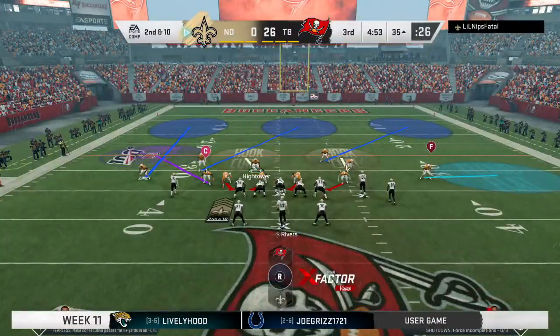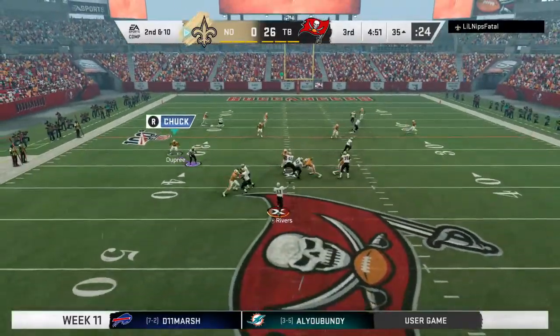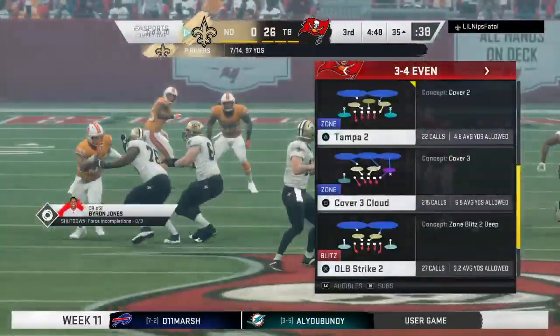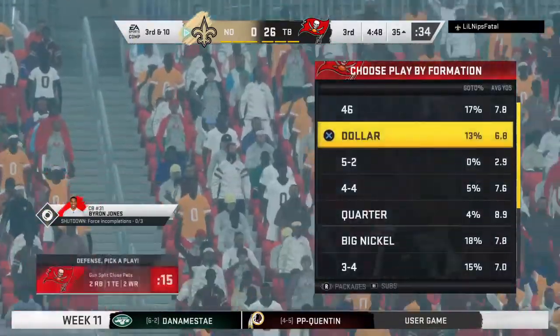Rivers incomplete on first down. Here's 2nd and 10. To throw again. Rivers. Oh, he's going to let this go for the end zone. Oh, he almost had it for the pick. A great chance there for the interception in the end zone. Instead, 3rd down.